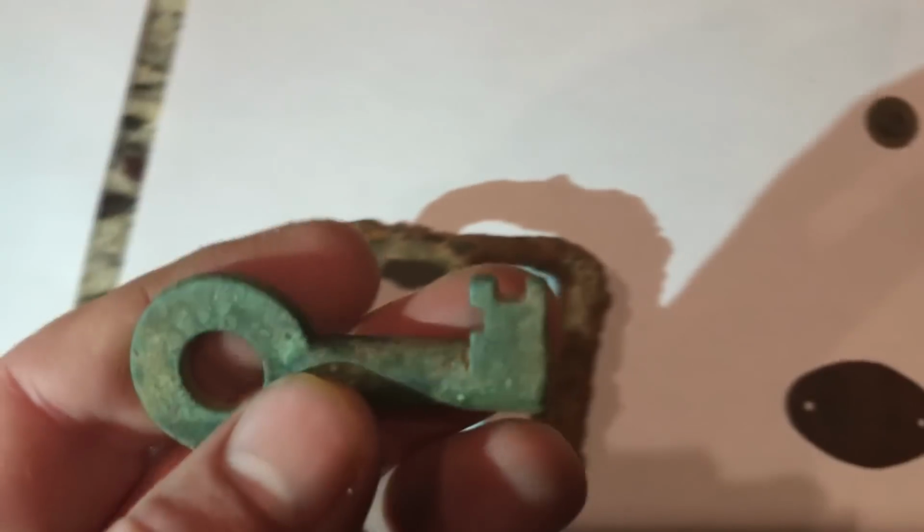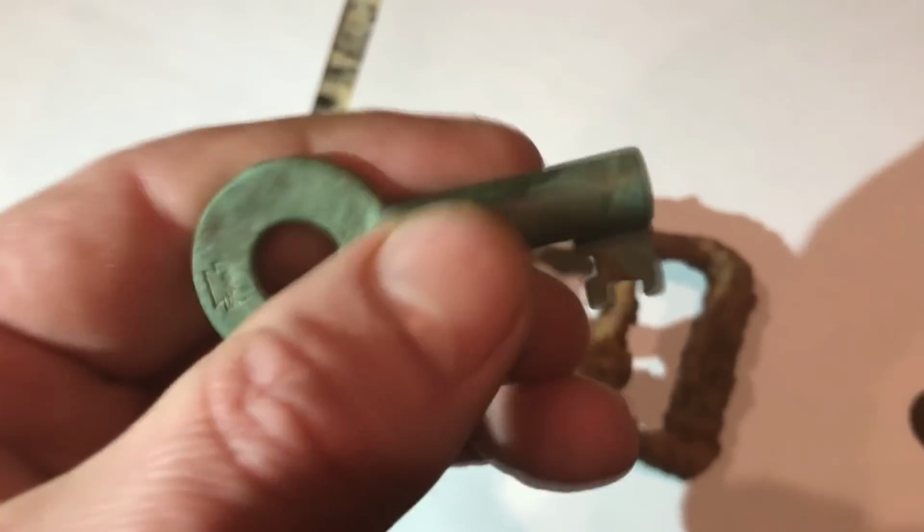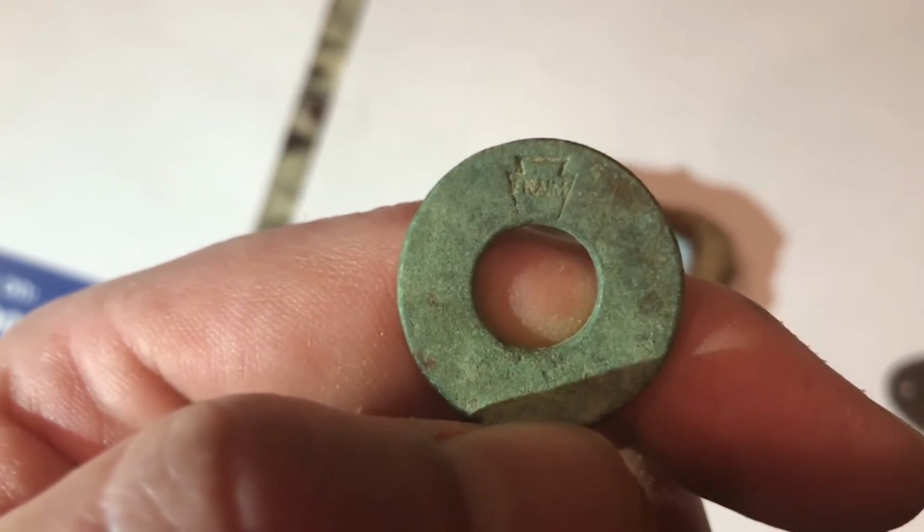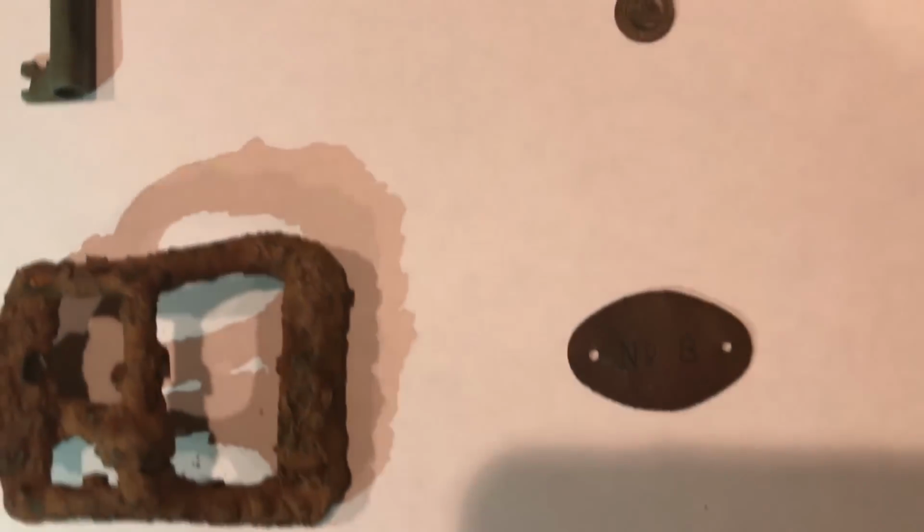from the first home. This is actually something I'm really excited about, this old skeleton key. It's the first skeleton key I've ever found. I'm not sure if this would have gone to a grandfather clock or a door or a jail. I'm just not sure. It's got a keystone on the very top of it. And then I'm going to try to zoom in here just a little bit and show you guys some detail if I can.